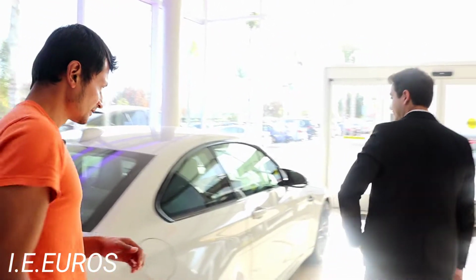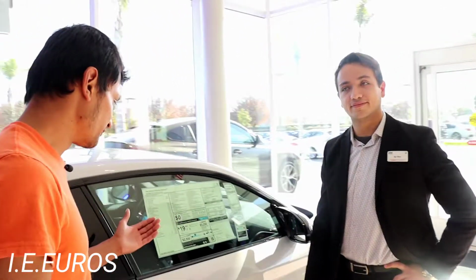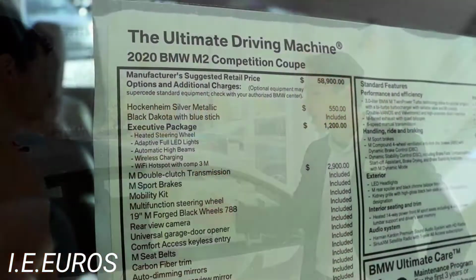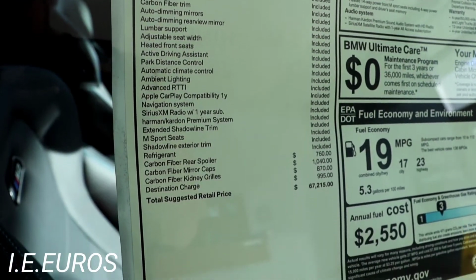When you think about the BMW M2, you think about pricing, really high pricing, but this is not the case. Let's go check the secret price of this one so we can see what we're talking about. So here we have the secret price of this one. Can you explain to us about the secret price of this one? With a base price of $58,000, after a few added options, it comes to a total MSRP of $67,000, one of the most affordable M vehicles to ever hit the market.